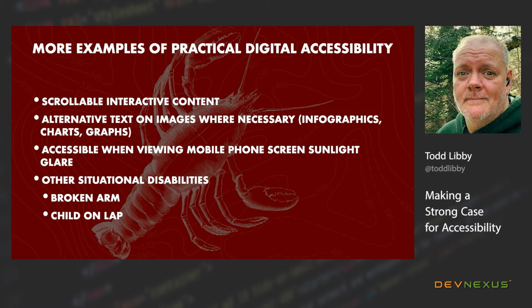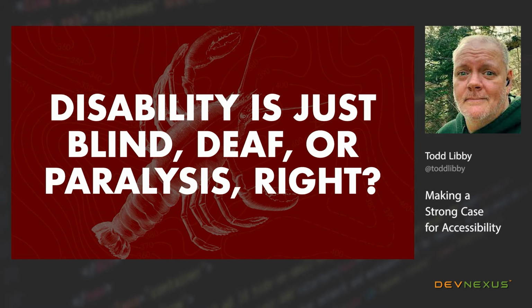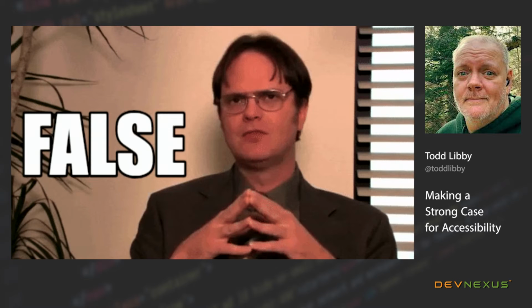Other situational disabilities: somebody has a broken arm, somebody has a child on their lap. That's a situational impairment, disability. Disability is just blind, deaf, or paralysis, right? False. It is not.